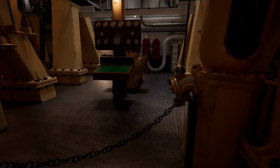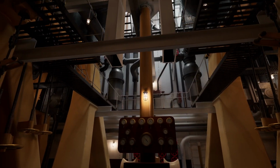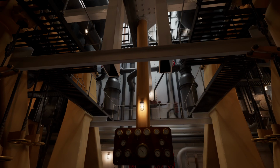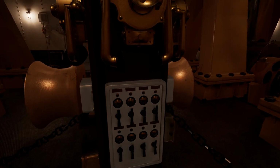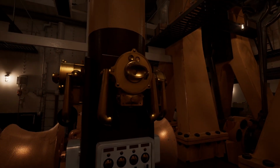And then the actual propeller shaft passes that way towards the propellers. But this is the reciprocating engine room. There's the terminus of the telephone circuits over here as well, to various other parts of the ship: turbine engine room, boiler rooms, the bridge, and the like.